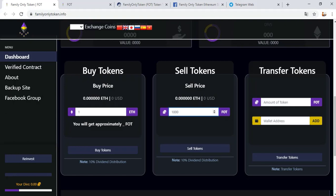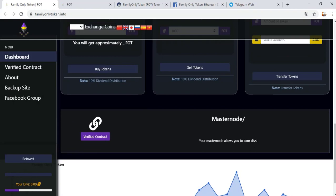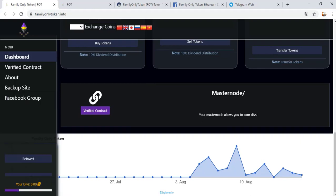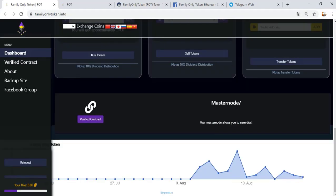You can transfer tokens and send them to another wallet address for Family Only Tokens FOT. Now see the master node information in this section, and get the verified contract and other information. There is a reinvest and withdraw area. You can see what the withdraw area is in this area, and get the Facebook group.